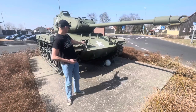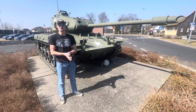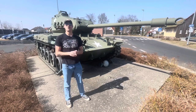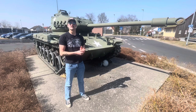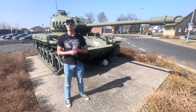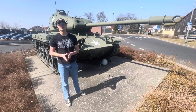So this vehicle was designated T41 when it was in a prototype phase, which developed into the M41, first called the Little Bulldog, but rechristened as the Walker Bulldog, named after General Walker, who was killed in a Jeep accident during Korea. These were produced from 1951 to 1954.